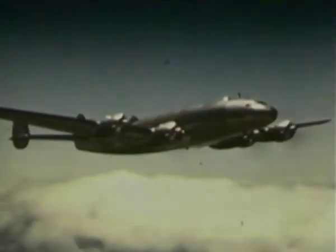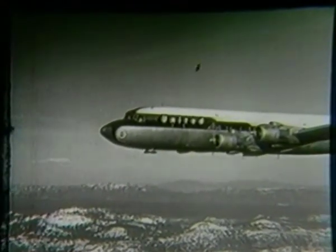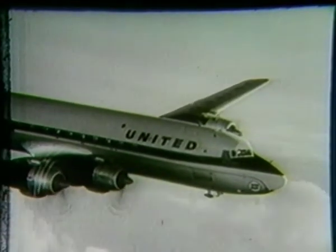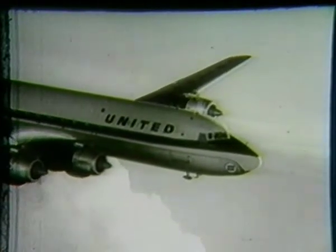TWA began operating transatlantic services using the new Lockheed Constellation, which could carry as many as 81 passengers. The superior performance of the Constellation led Douglas to introduce the new DC-6 in many different variants for American Airlines and United Airlines. The DC-6 was then developed into the DC-7, which had more powerful engines and was longer than the DC-6. This aircraft was the first airliner capable of operating a transcontinental service in both directions without stops for refueling.